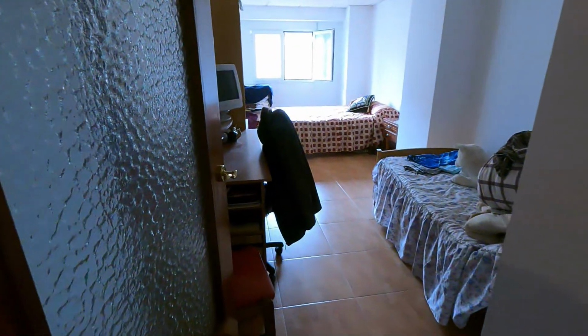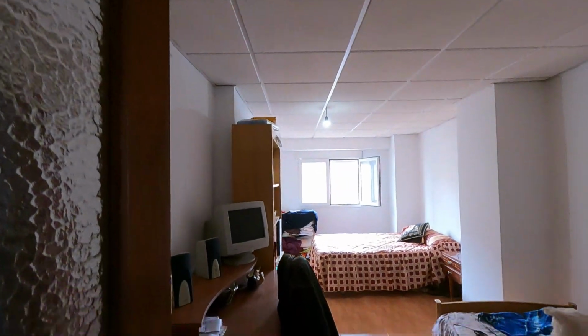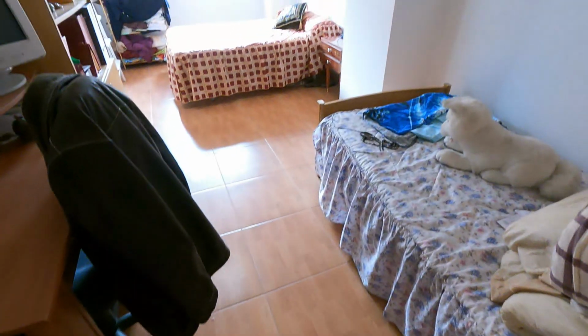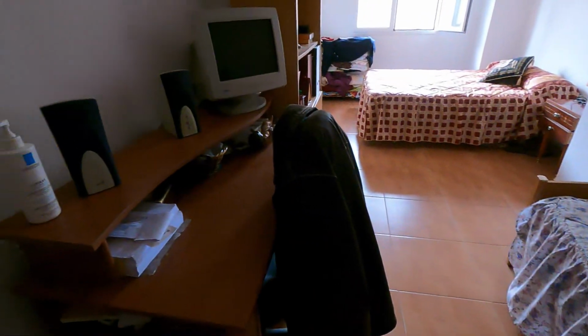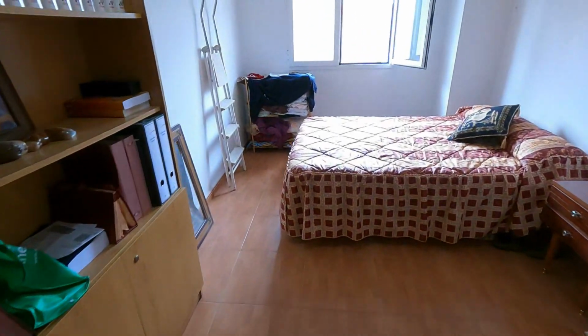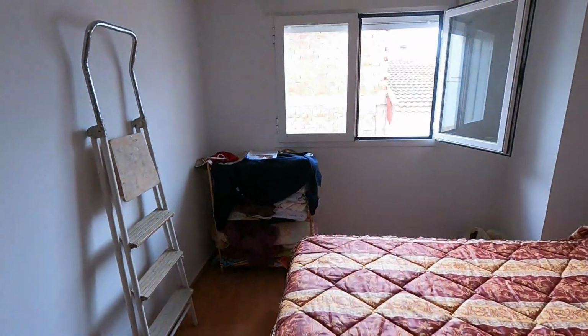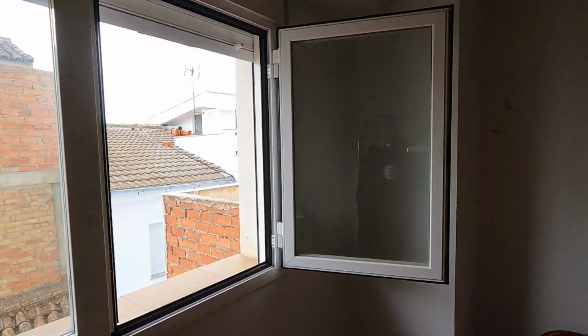And then as we come back round to the left, once again a new double glazed window has been installed at the back. This room has been tiled on the floor with more modern tiling. There's actually a double bed and a single bed in this room and a desk, so it is quite a big space.